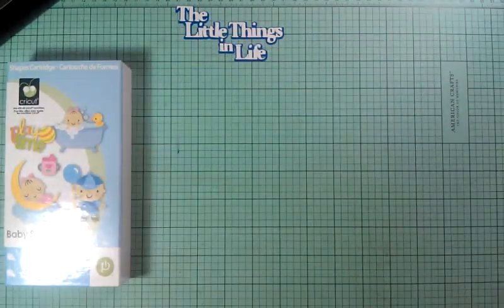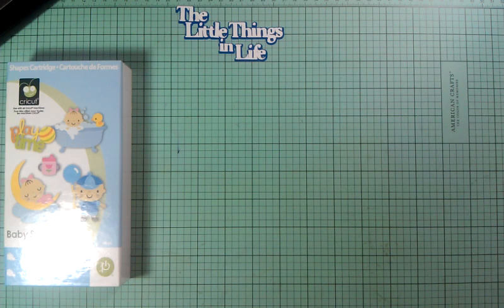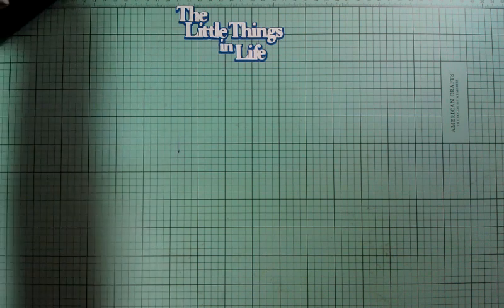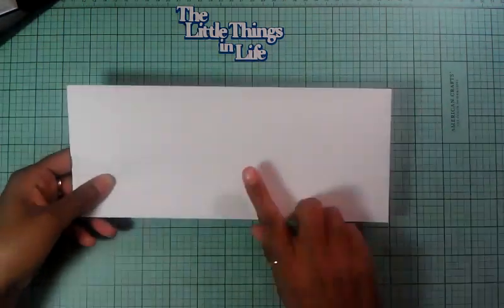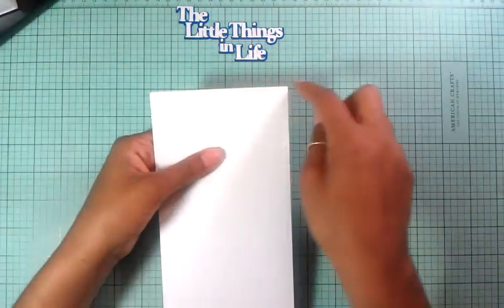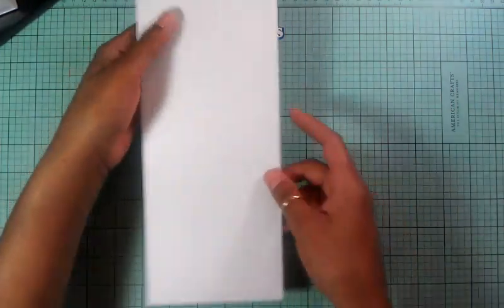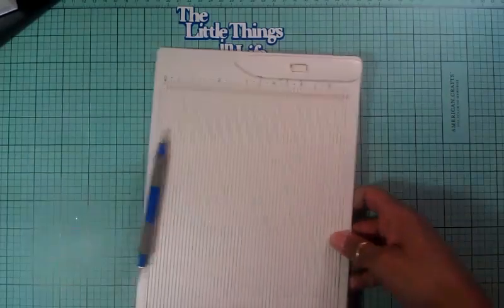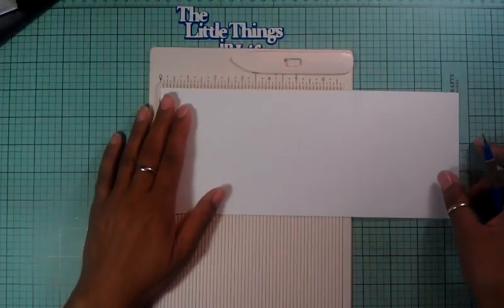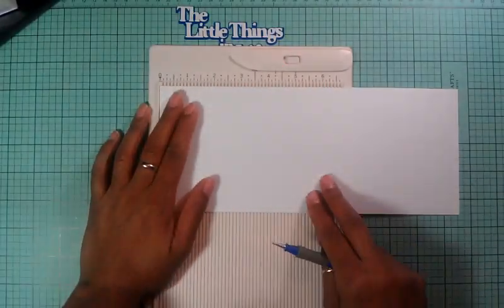So let's get started. My card is going to be a different size card. It is going to be a 4.5 by 5.5 card. My base card is going to be this white cardstock. Like I said, it's 4.5 by 11, and then you score it at 5.5. I designed it a little bit bigger so I can fit a little extra stuff in it. So I'm going to score this at 5.5.